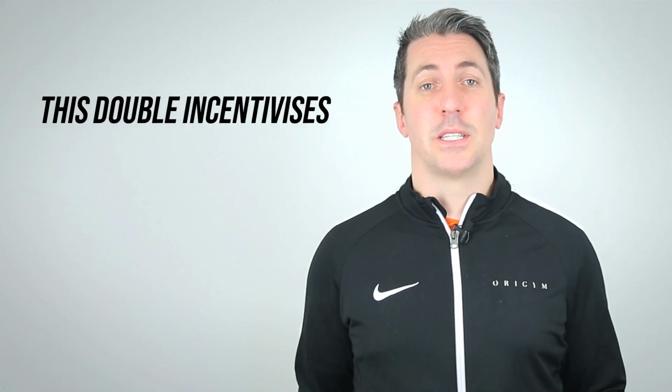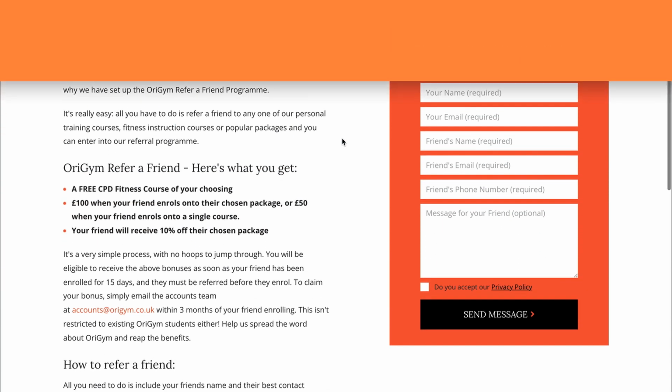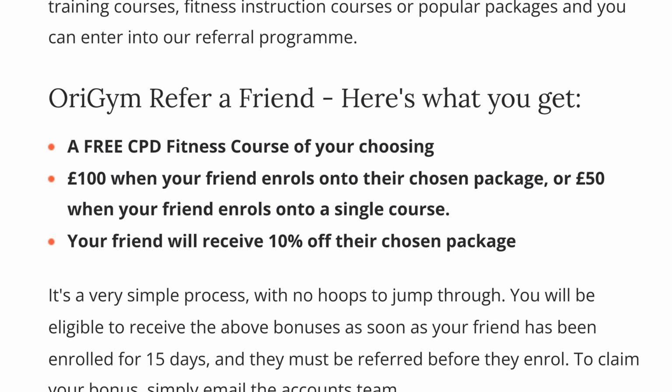When setting up your referral scheme, ensure you give something to both the referrer and the referee. This double incentivizes the process. It incentivizes the client to push your offer and then the recipient to actually sign up. See here, Origym's referral process for our personal training students. They can refer someone to any of our courses and get paid up to £100 or a free fitness CPD course of their choosing. And their friend, they get an automatic 10% discount for signing up.